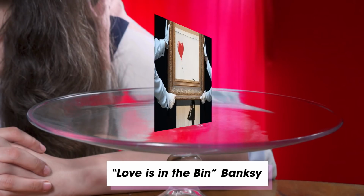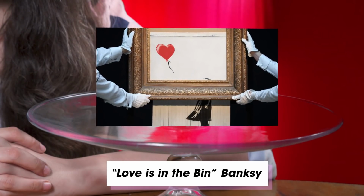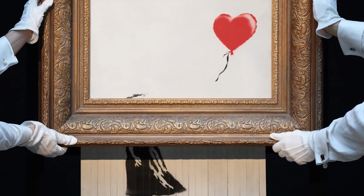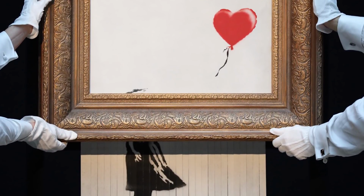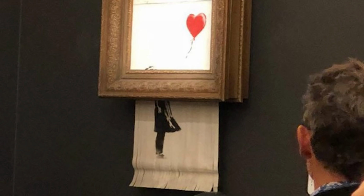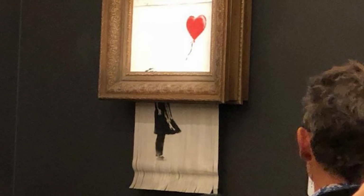Next up is a piece by the ever enigmatic street artist, Banksy. Arguably, this 2006 made artwork, formerly known as Girl with Balloon, was already estimated as being worth a pretty pricey penny. But, obliterated, it is somehow worth even more. In October 2018, the painting was sold at a Sotheby's auction for $1.4 million. After the sale was complete, the artwork immediately slid halfway into a shredder that was hidden inside its frame. After this, it was announced that the painting was renamed Love is in the Bin.